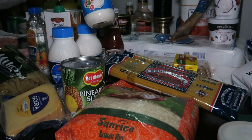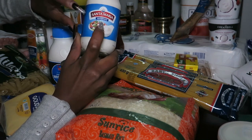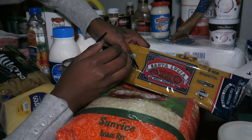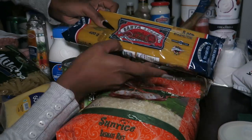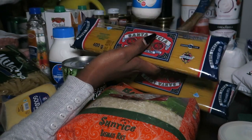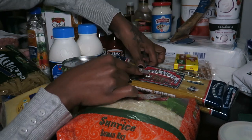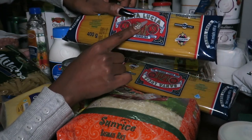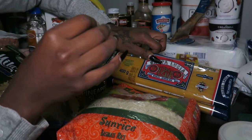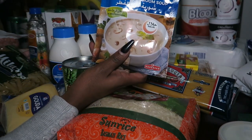mayonnaise. And Santa Maria has also spaghettis, but I would only recommend you get the Santa Maria mayonnaise. And when it comes to spaghetti, please make sure to get Santa Lucia. Okay, so there's Santa Maria and there's Santa Lucia. So there's also Santa Maria when it comes to the pasta, but make sure when it comes to the pasta you pick Santa Lucia. You'll thank me later. This is so good, like haishikani kama ugali, you know. Exactly.